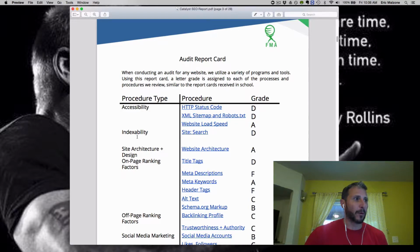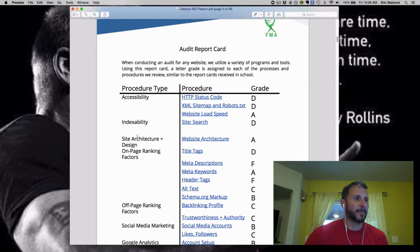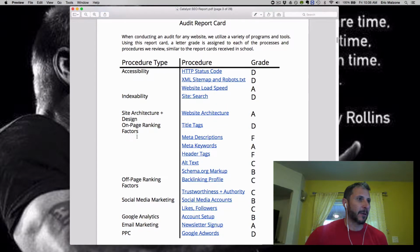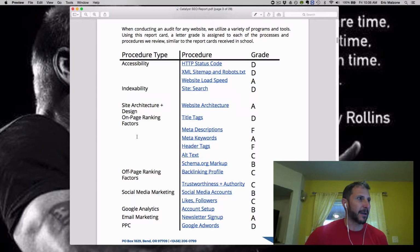So going through all this, we're going to get into accessibility and indexability. This is your report card overall. Accessibility is how the search engines get into your website so they can crawl it. And then the indexability is how they actually have the function of organizing it and therefore knowing where to put it on the web. Site architecture, we'll go through that. That's Teresa, but it's always good when Teresa's touched a website. She does an outstanding job.